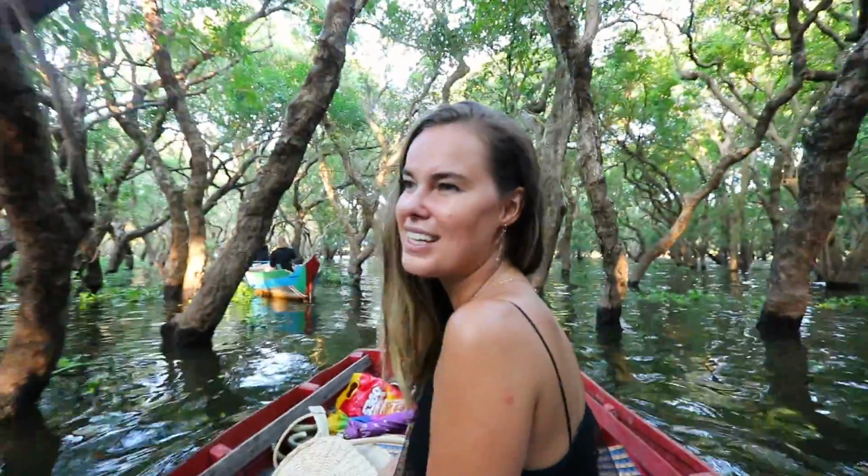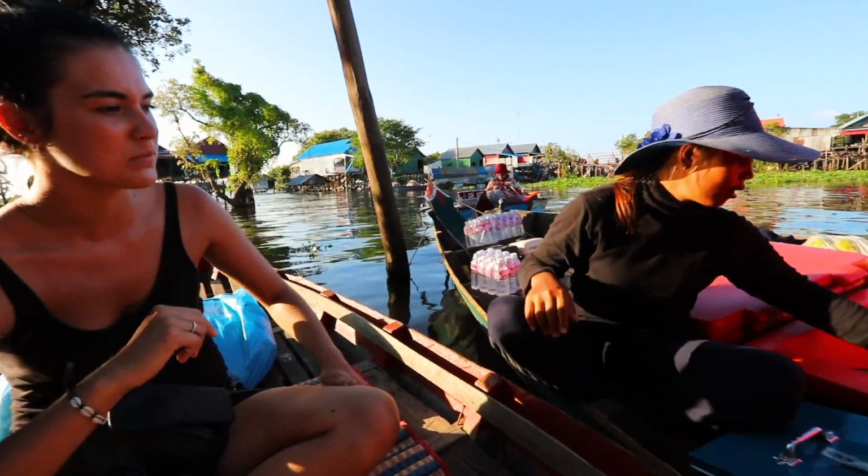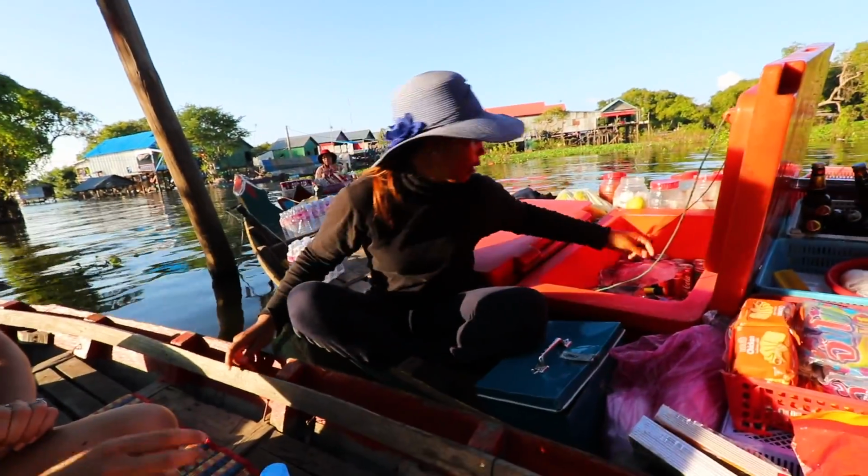So we just got here to the floating forest, and it's really, really cool and beautiful. The only negative thing, I guess, is that they're all trying to sell you stuff, and it's really expensive. What I'm trying to say here is be prepared for some real pressure. I didn't film the worst parts because the woman who drove our boat yelled at me.